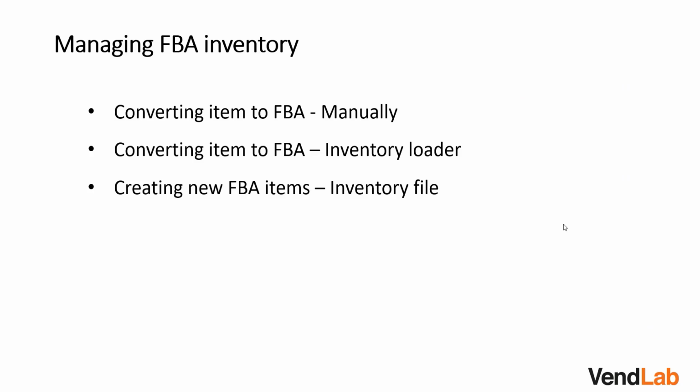There are 3 ways of creating FBA items in your inventory. The first is to convert one of your existing fulfilled by merchant items to FBA manually. If you have more than one item to convert, and the items are already existing as a merchant fulfilled item, you can use the inventory loader file to convert your products in bulk. Thirdly, when you're creating new items, you can create them as FBA items originally.